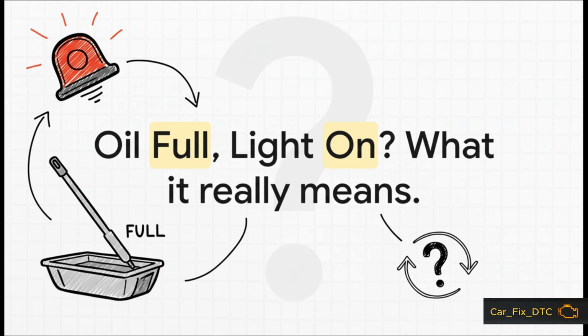But here's the real mystery, the part that drives everyone crazy. You do the right thing. You pull over, you check the dipstick, and the oil is full. So if the oil level is fine, what on earth is your car trying to scream at you? That's the question we're answering today.